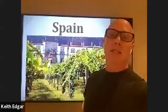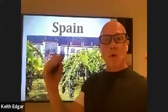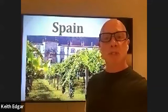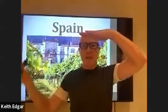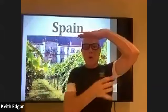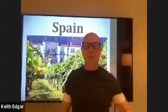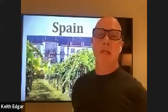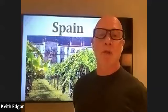Why this is beneficial is because Spain is a very hot country. It's quite far south. It's more south than France, so it's much more southern and much warmer. By training the grapes up high like this, the area underneath is open, so the breezes can come through and cool down the vineyard. It's another method that the winemaker can use to make his vineyard a little more conducive for growing quality grapes.